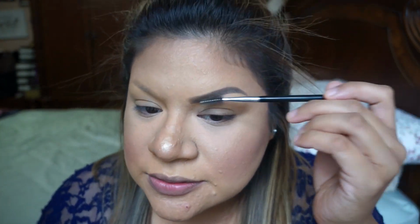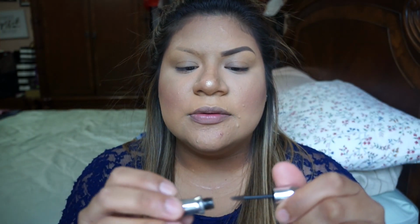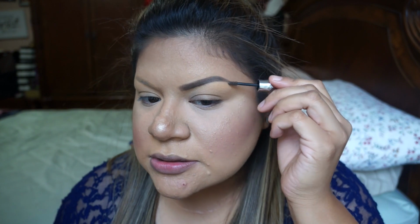And that is how I fill in my brows. You can see the biggest difference between this and this side. And that's all I use. Sometimes I'll set it, which I'll do now. Set it with my Benefit Gimme Brow, just to make sure everything's in place.